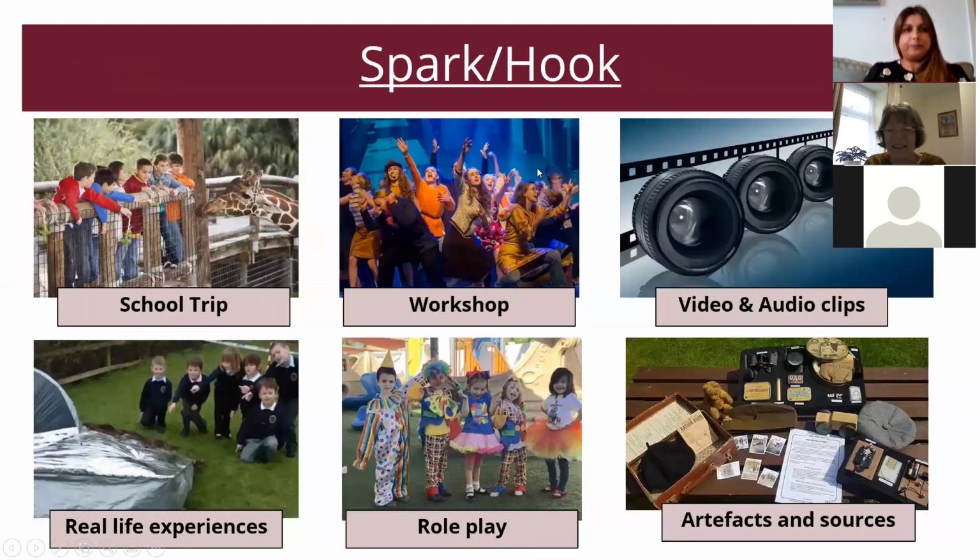Yes, so the first thing in our Graveland's writing process is the spark or the hook. So what we mean by that is, when we start a new genre, we want the children to be excited by that genre. So what we do is we have a range of things that we will do to get them hooked into it. So it could be a school trip. It could be that we have someone come in to do a workshop. It could be that we show children a video or audios related to that particular genre. It could be that there's a real life experience.